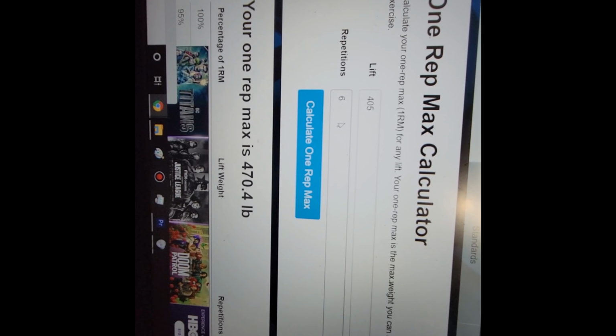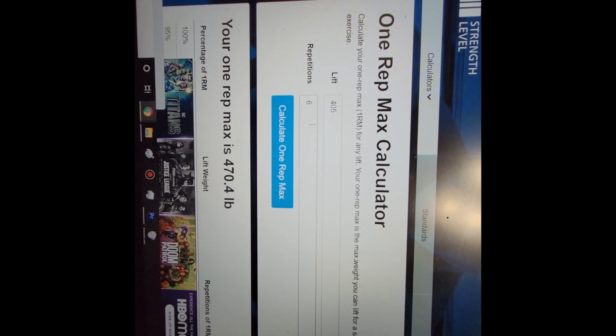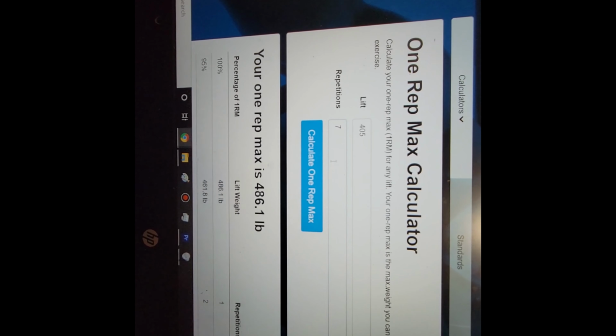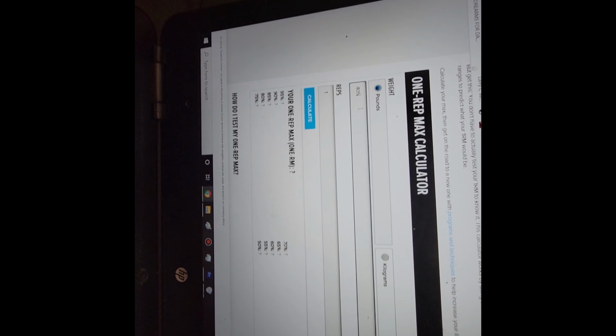Let me pull it up real quick right now. According to this, on the first one, and a lot of them don't even specify the lift. You just put in the lift, the number, and then reps. So if I do 6 reps of 405, estimated 470. If I do 7, it's 486. So closer to 6 reps. Let's try Bodybuilding.com, that sounds official. Weight lifted, 405. We'll just do 6. One rep max, 476. So that's a little different than the other one. But supposedly, 6 reps is what I should be getting.